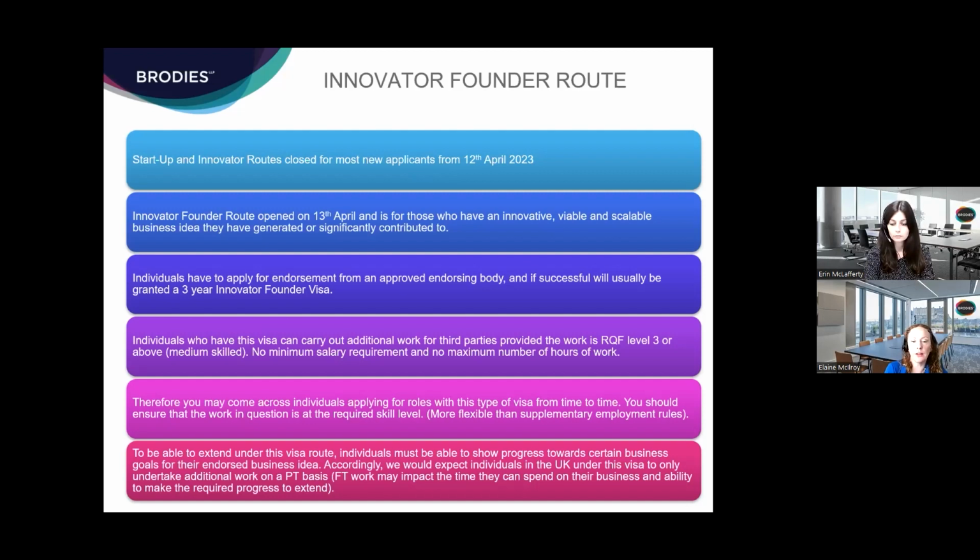Those individuals apply for endorsement of their business plan or business idea from certain approved bodies, which the Home Office have authorised to give out those approvals. And those individuals can generally get a visa for a 3-year period initially, and it can be extended after that.